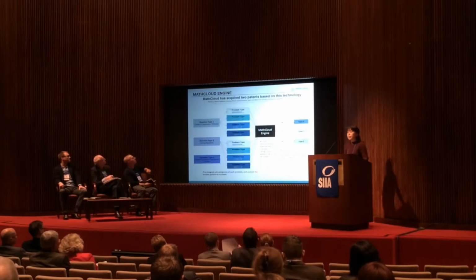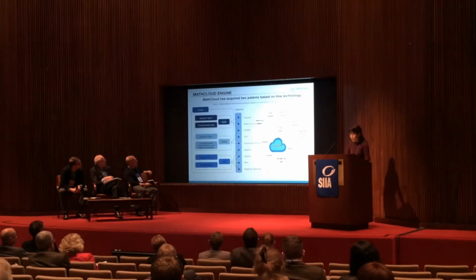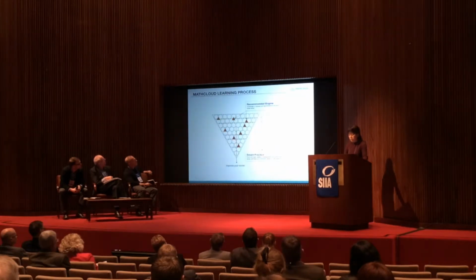MathCloud has 2 patents pending. The first patent is our algorithm which can predict your performance and recommend what problems to master. The second patent is our algorithm which identifies what concepts need to be solved in order to master the problem. So MathCloud is a series of assessments and recommendations where a user can tackle individual weaknesses in the most time-efficient manner.